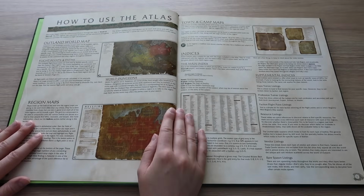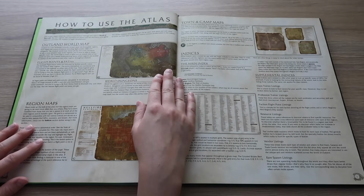How to use the Atlas. This project began when we rediscovered Outland through new eyes in World of Warcraft. The lush regions, the vast population of players and the abundance of in-game characters provided the impetus to begin development. This section explains how each section can be used, both alone and with other sections, and how best to tackle the massive amount of information in the indices.